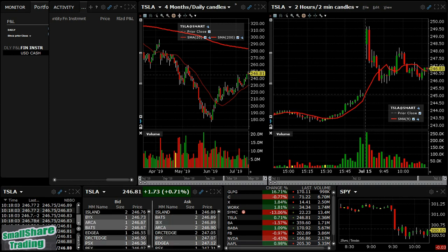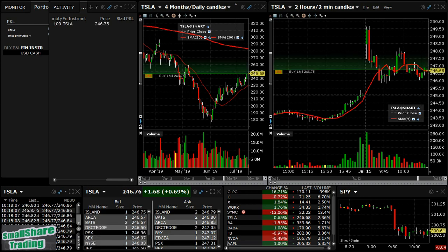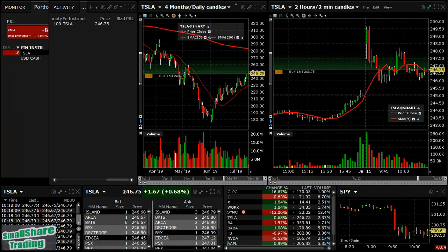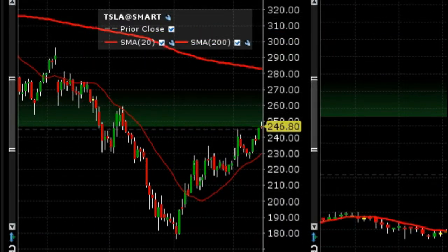TSLA, we're going to take this for a long ride here at the bid. We can get hit. All right, we got 100. We're full in at 246.75. Day looks great for a long.